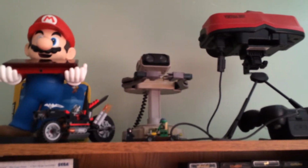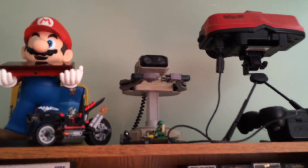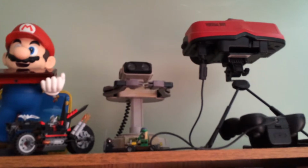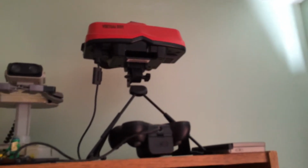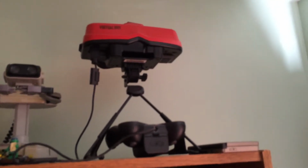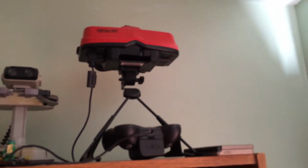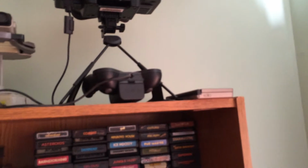Unfortunately, part of his mechanisms were broken, so I just have him up there on the shelf as a collector's piece right now. And here is my Virtual Boy. It is fully functional. It still works. Like I said, I got a great deal on that, and wanted to hold on to it. And sitting right there is my DSi XL.